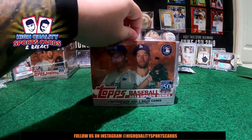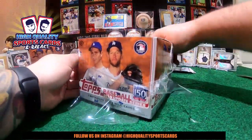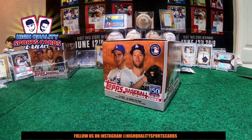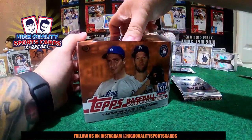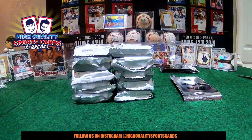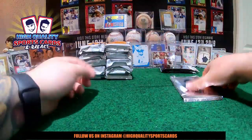So, guys, here we go. Box number two. Another 10 packs of nice Update. So let's do it. Another two silver packs, of course. Another box topper, of course. Here we got these nice silver packs. And here we go to this box. All right.